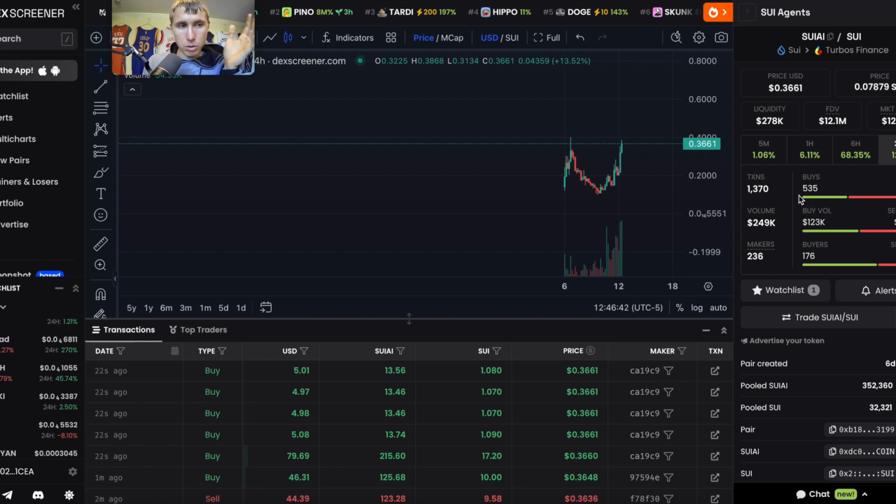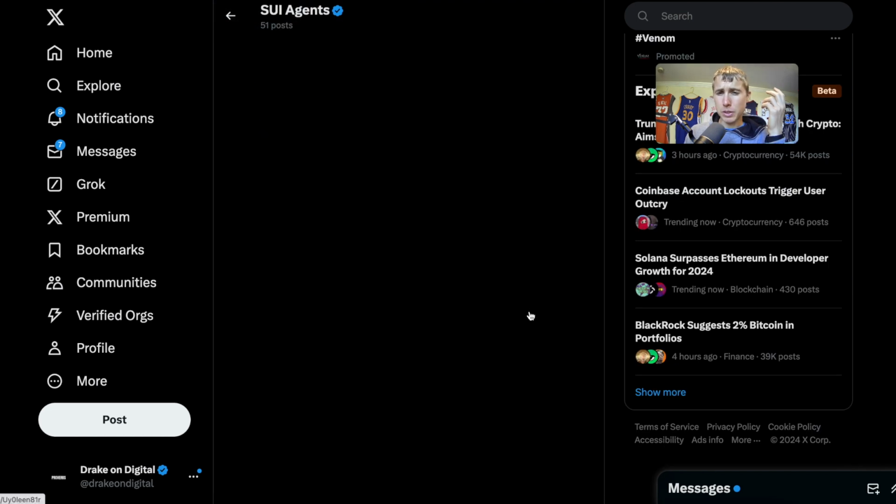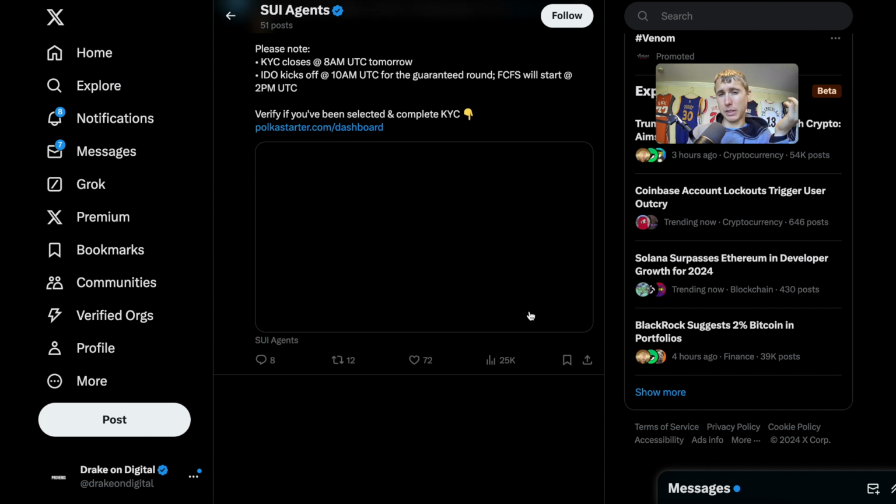But if you look on the holder base, it looks like there's a wallet with 38 or 40% of the supply. So there's a lot of tokens that have still yet to be distributed. They're probably just vested tokens. And what's interesting is if you go to their Twitter page on Sui or Sui agents, whatever, they have 51 posts. Actually, yesterday it was like 10. And it says their account was created in December 2021. And if you scroll to their very first post, it was like November 20th or something like that.